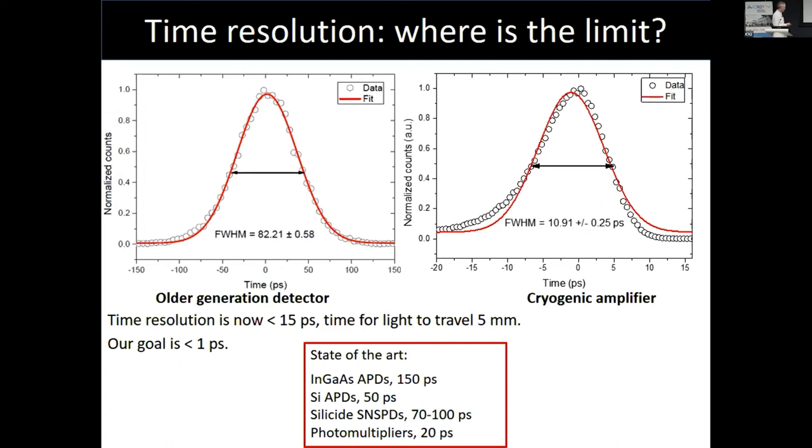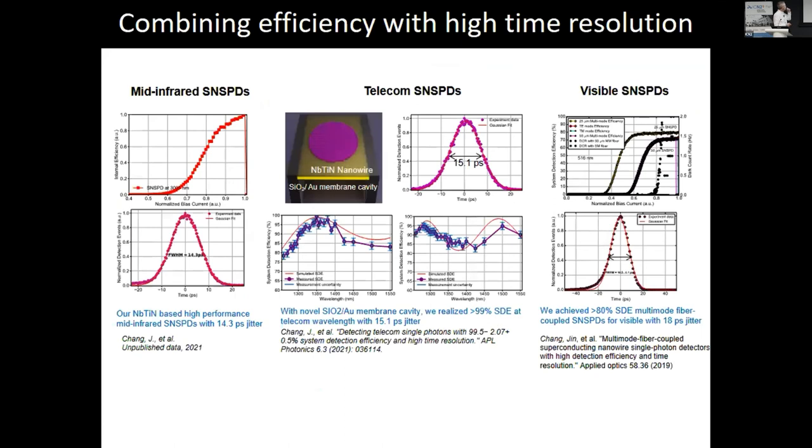Okay, and of course this is another thing where these detectors stand out. This is just to show you we can combine all of these things at different frequencies, because I told you we can make devices optimized for the visible or for the infrared or further out. So this device here, for instance, shows 14 picoseconds. It's not the best. I have 14 picoseconds of time jitter, and this is measured at 3 microns, so a bit out in the infrared compared to where we usually operate. So we can really combine very high efficiency with also very high time resolution.